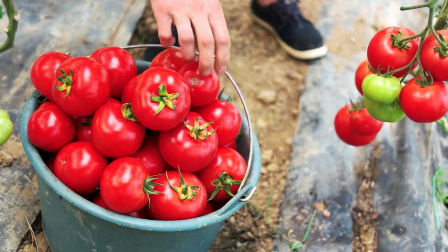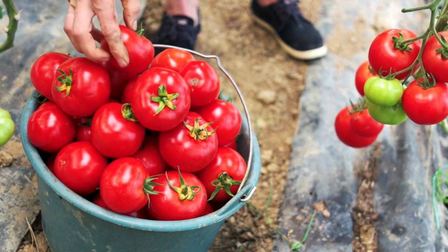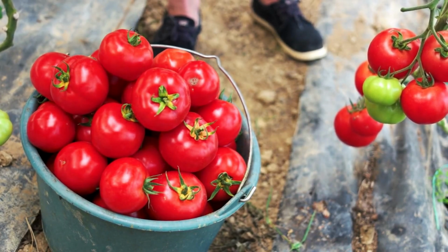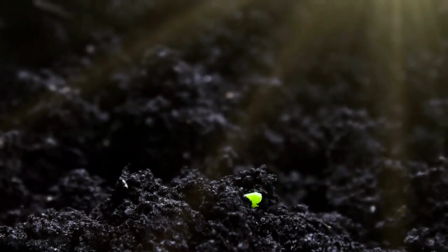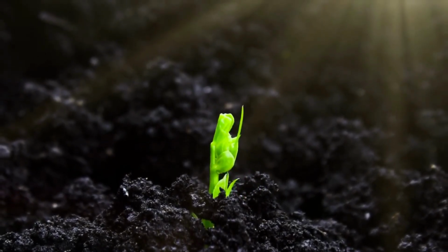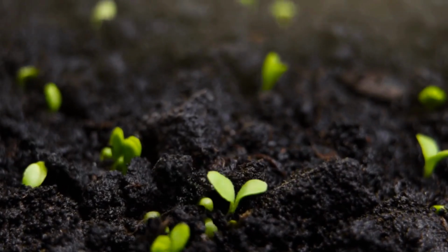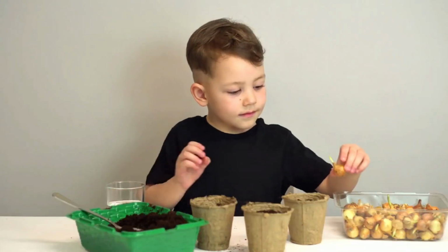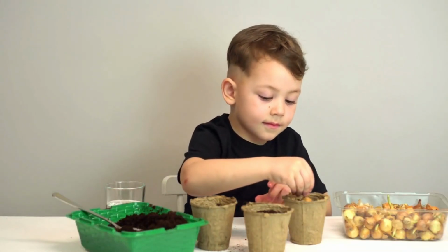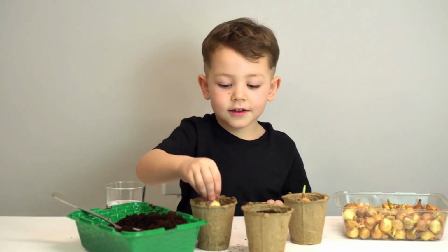Plus, many of these crops can be preserved through freezing, canning, or drying, allowing you to enjoy your harvest year-round. But the true beauty of starting seeds goes beyond the harvest. It's about the joy of nurturing life from a tiny seed. By avoiding common mistakes, you'll find the process surprisingly simple and deeply rewarding.